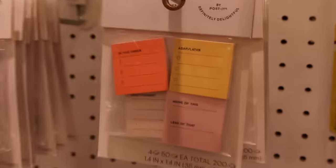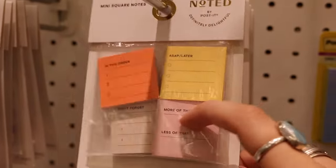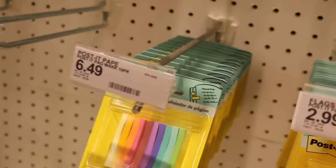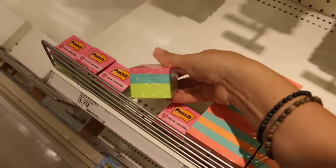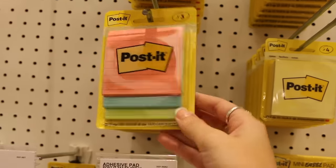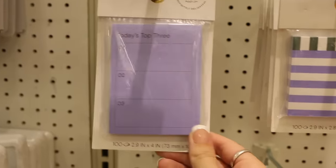Also, look at these. These are so cute. But what would I write on something that small? I need to actually write out a thought. These are nice too for marking your page, but also the plain squares. These are cute mini squares. I think I'm gonna go with these because they're squares, but they also have lines. So I feel like that's more of what I want. These though too look really nice.